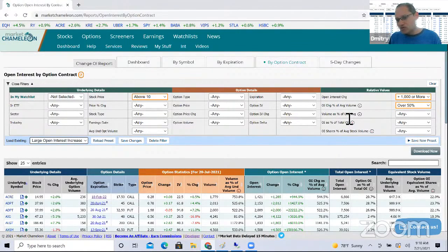So if you see open interest increase by 2,001 on one line, on one contract, I would say that's pretty significant, right? Because you're talking about just one option contract, and that's equivalent to all the option contracts combined. So here we have it set to right now at least 50% or more of the average daily volume. Okay, I'll show you kind of what that means.